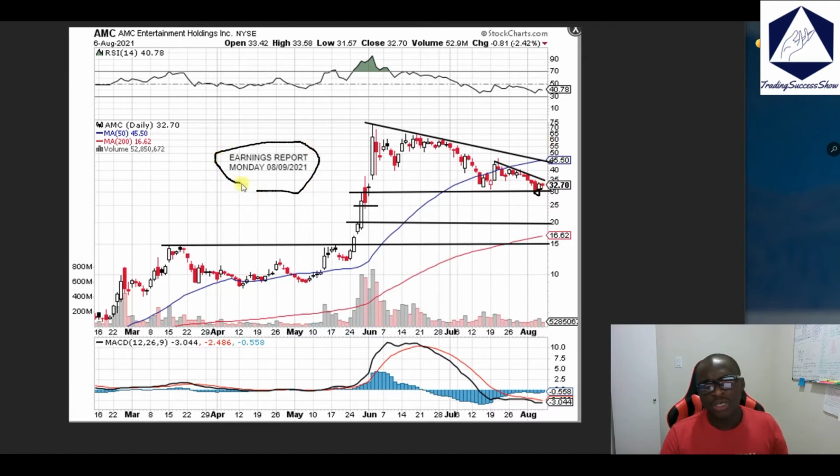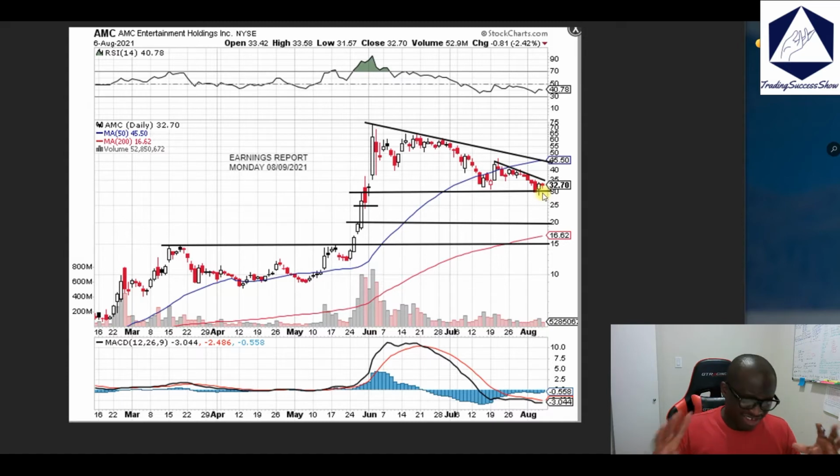But guess what? AMC has its earnings report on Monday after the market closes. So a lot of hedge funds are going to be looking at it closely just to see what happened on AMC. If AMC does good, I'm expecting price to push into the 45.50 level, and then we can pull back. But if AMC does really bad with their earnings report, I'm expecting price to pull lower into the $20 spot, or even the $15, $16 spot on AMC. So keep an eye on AMC.